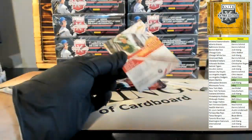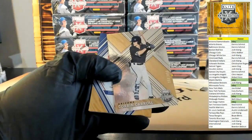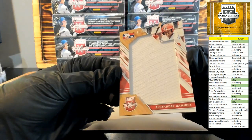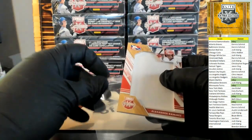Sweet. Angels. Corbin. Xavier Guillen. Corbin Carroll. How about an Alexander Ramirez jumbo to the International? 81 of 99. Big old white napkin swatch.